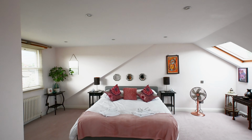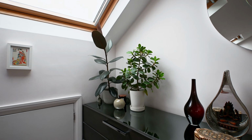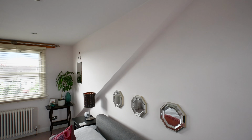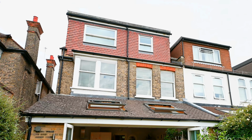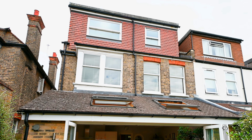So up here is where the loft conversion was completed at the same time as the configuration works. And it's a great example of why so many people do these box dormers. Now on the back wall behind me, you can see where the original roof slope was and how enclosed it would have been if the builders hadn't decided to extend outwards. Now, this box dormer really shows how a space like this can maximize its floor space.